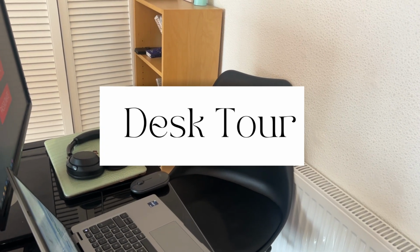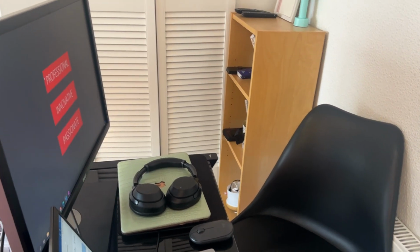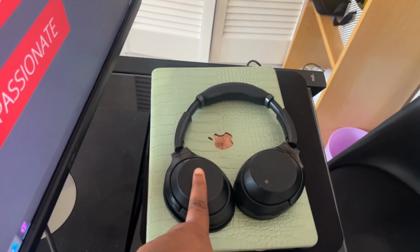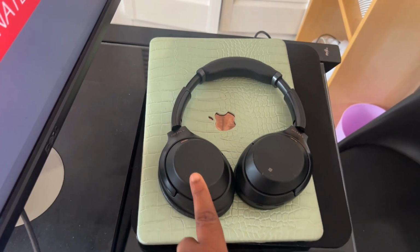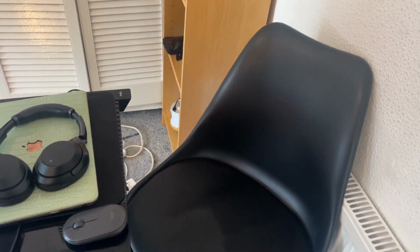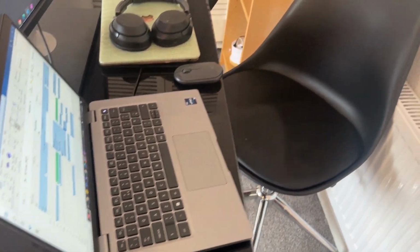So before I actually have my breakfast, I have these clothes that I sell on Depop that I have to package and send them. I'll give you a little tour of my workspace. So here I have my monitor that I got from work, and then I have my personal laptop, and I have my headphones, which are the Sony XM3s. Then I have this Logi mouse, and I have my chair, and I have my work laptop. So this is where I pretty much spend the rest of my day working.